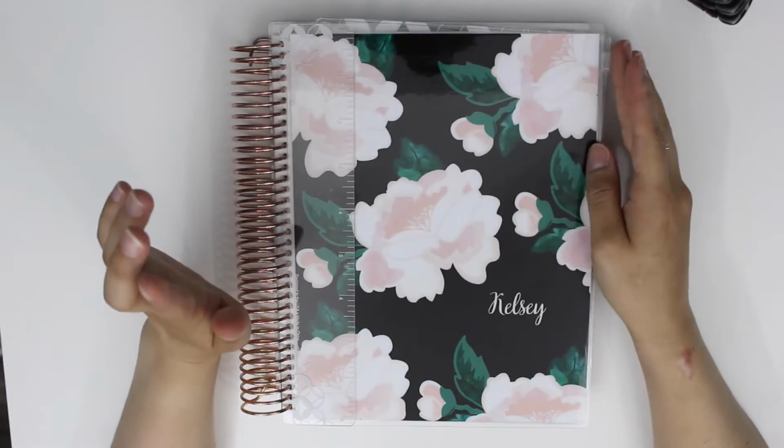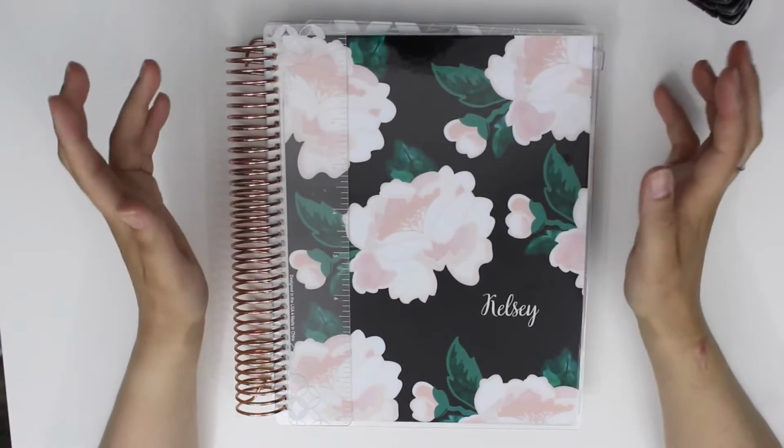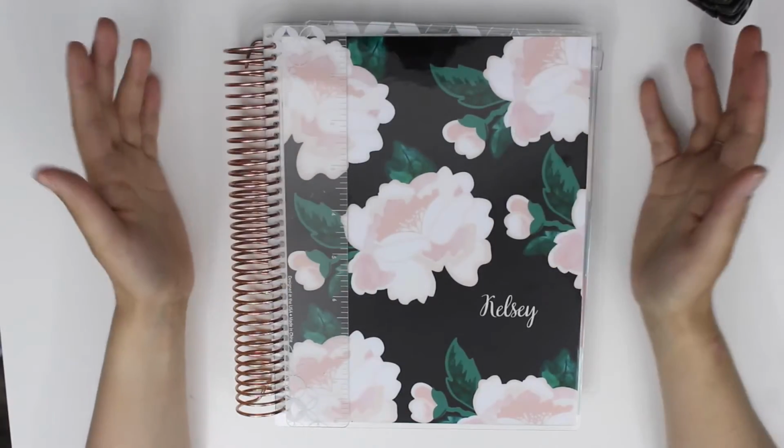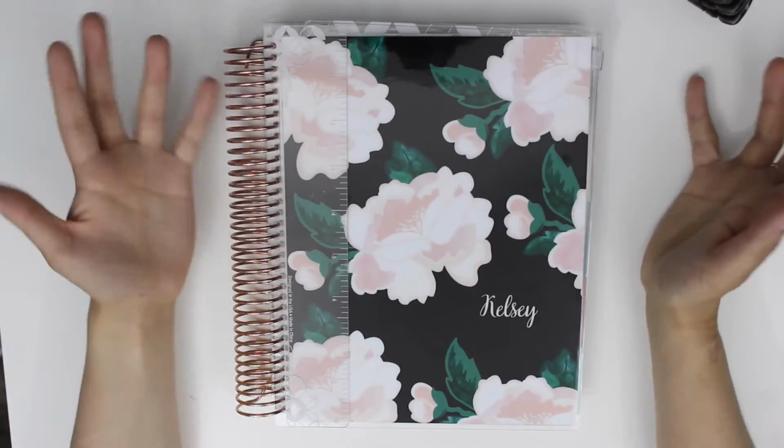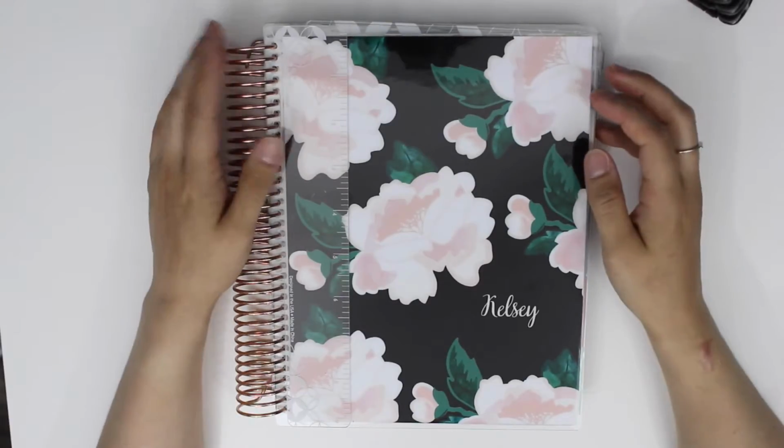I really didn't need to order on launch day, but I wanted those notebooks. I knew what I wanted. I knew I was going to get one, so I decided to buy it. And I also learned a lot from buying on launch day, which I'll get to later, like I said.